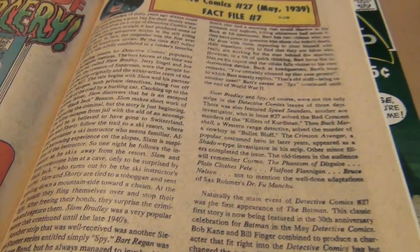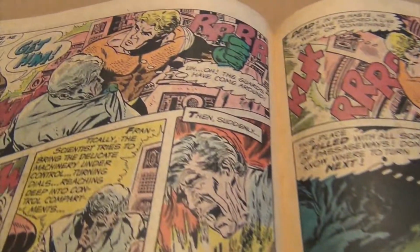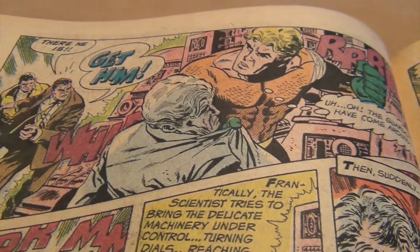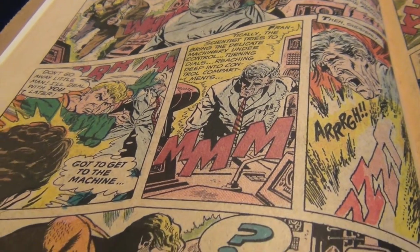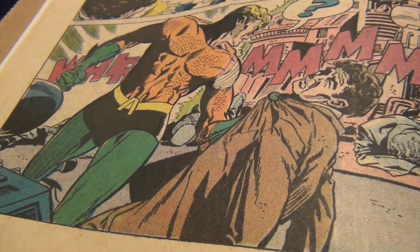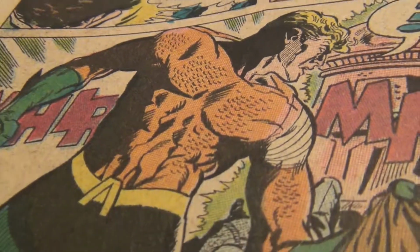One of the things that I would compare Nick Cardy to would be, say, somebody like Gil Kane over at Marvel, because even though he did a lot of penciling of the interior during the Silver Age in the 60s and even earlier, look at that. It's a beautiful shot of Aquaman.